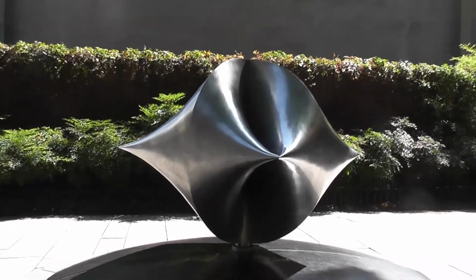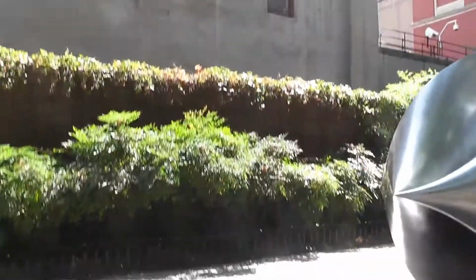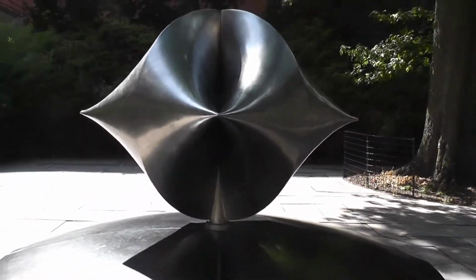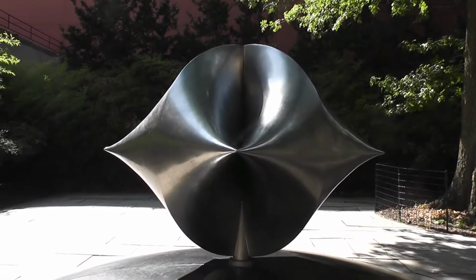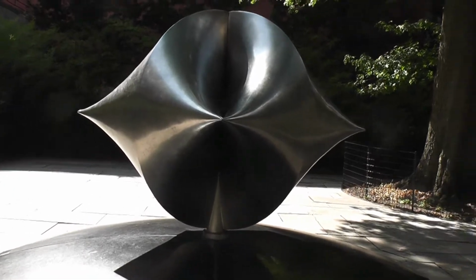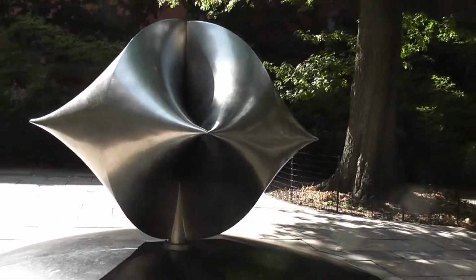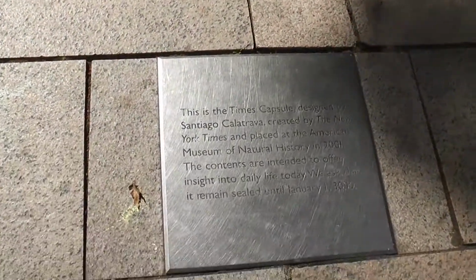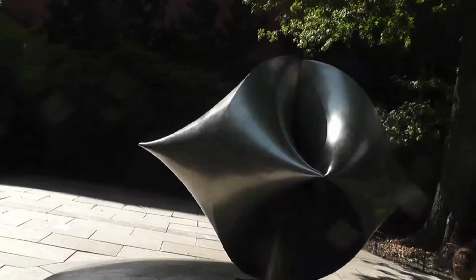Now, what is this? This is some kind of artwork here. Let's see what it says. This is a time capsule. It was placed here in 2001. The contents are intended to offer insight into daily life today. It will remain sealed until January 1st, the year 3000. Well, I won't be here.